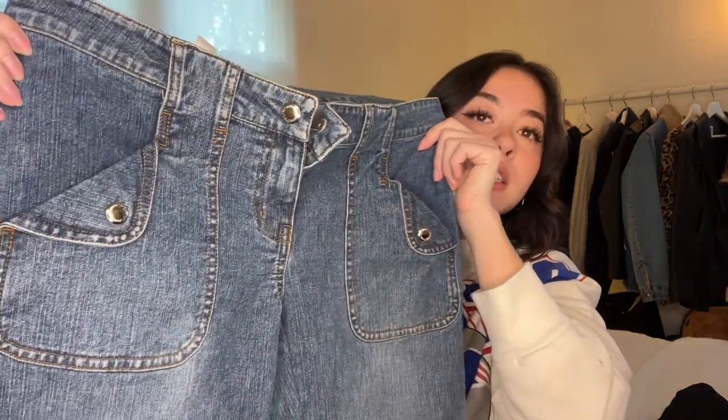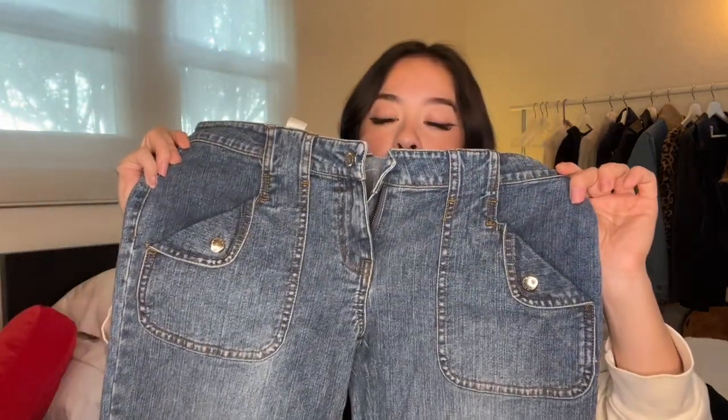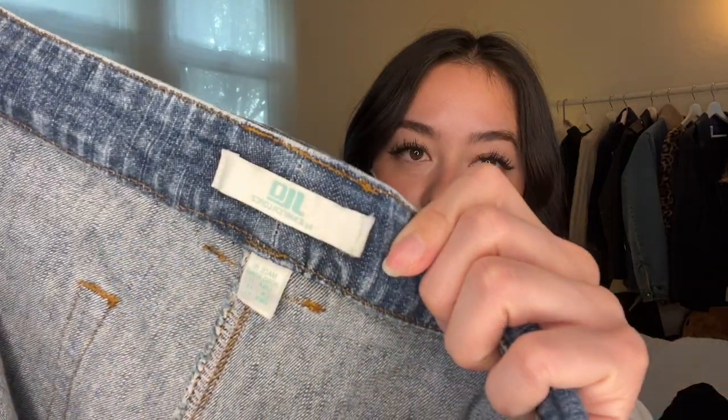I was intrigued by these because they are a really cute boot cut and I really liked the wash, and the pockets are pretty cool. They're like folded over material. As you could see, the J-Lo tag. They're so cool though, J-Lo jeans.